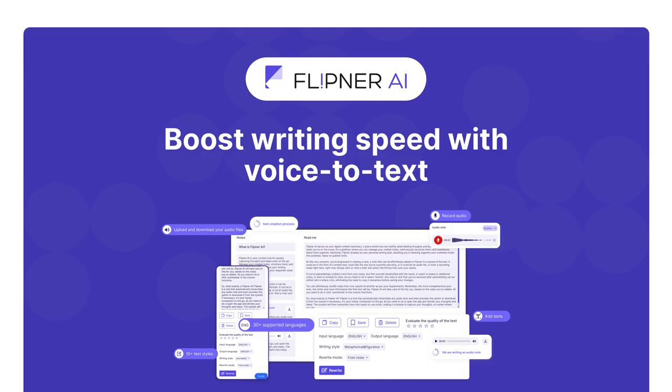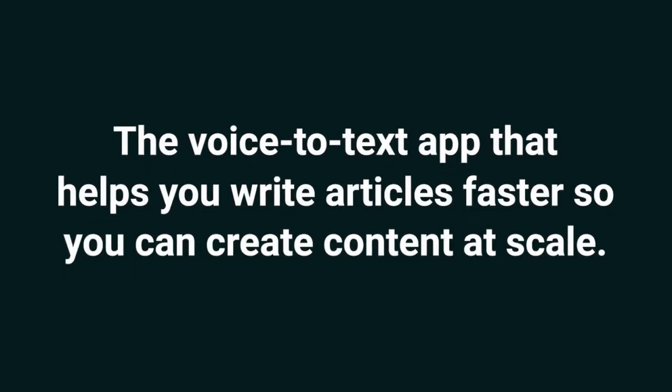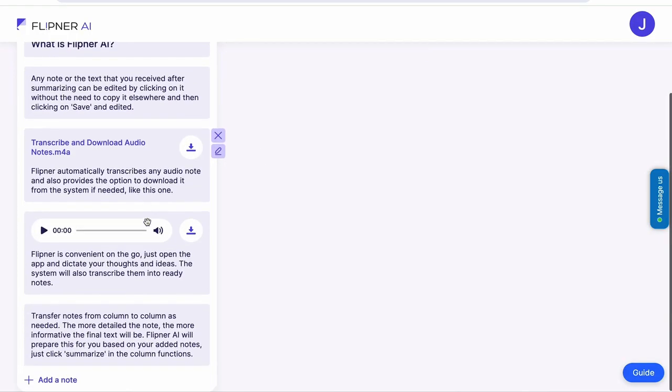Today we're looking at Flipner AI, the voice-to-text app that helps you write articles faster so you can create content at scale. When you first log in, you'll learn how to use the platform in 5 steps. You'll also see the types of content you can create.